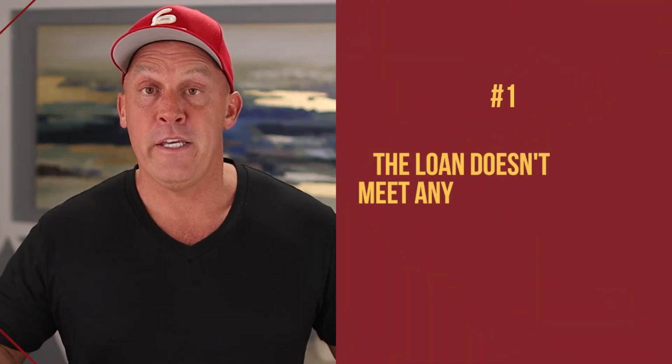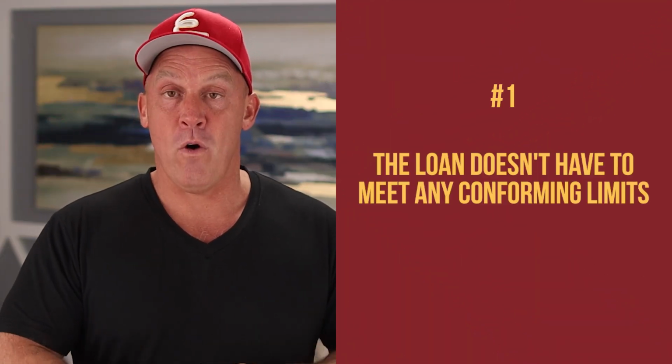So how do they work? How does this whole process work? Portfolio loan standards can really differ from your government-backed loans, like your Freddie Mac and your Fannie Mae loans, of which if the borrower has any sort of issues inside of their credit history or payment history that can easily be explained away, you're going to find a lot more flexibility there than you would find with government-backed loans. The benefits may include the loan doesn't have to meet any conforming limits.